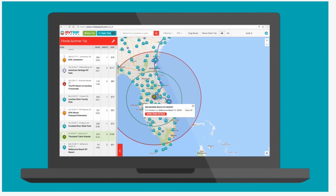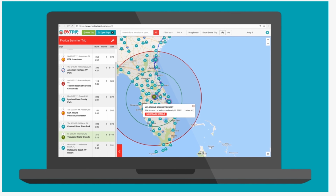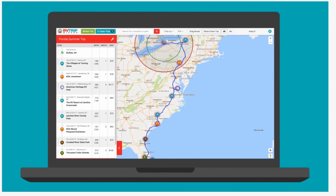Number 2 on the list, and this one's just a really close second, they're almost there to overtake our number 1 that we use, is RV Trip Wizard. Now this has gotten better every year. It does a better job as far as pinpointing exact GPS locations. I think you can do that now, but it still doesn't feel like a planner.